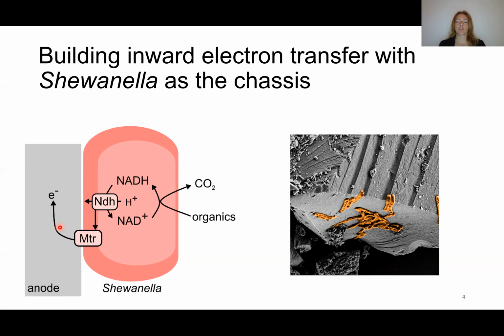And this evolved so that Shewanella can, in anaerobic environments, use minerals like the ones shown in this microscopy image here as their electron acceptor for respiration. Or in other words, the Shewanella cells that are on this mineral are actually using it to breathe. They're using this instead of oxygen. And researchers have been working on Shewanella for over 30 years, and we really have a pretty clear understanding of how this works. So that's why we chose this organism, to see if we can reverse its heterotrophic metabolism to turn this into our electroautotroph.